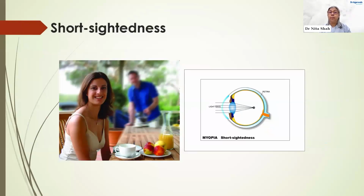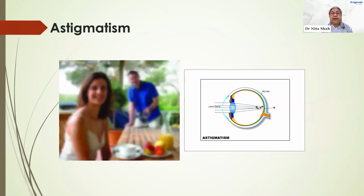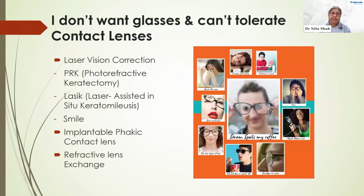In short-sightedness or myopia, all the rays end up focusing in front, so the distant objects are blurred and the near objects are clear. In long-sightedness or hypermetropia, the near objects are blurred, distance is clear, and the rays are focusing behind the retina. We also have astigmatism, where some rays are in front and some rays behind, with distance and near both being blurred, what in common layman terms we call a cylindrical power.